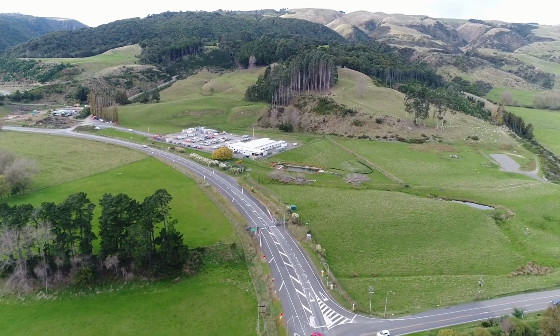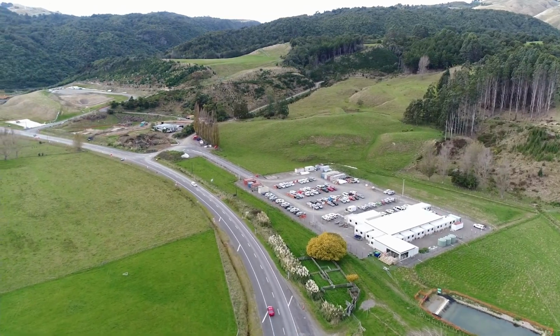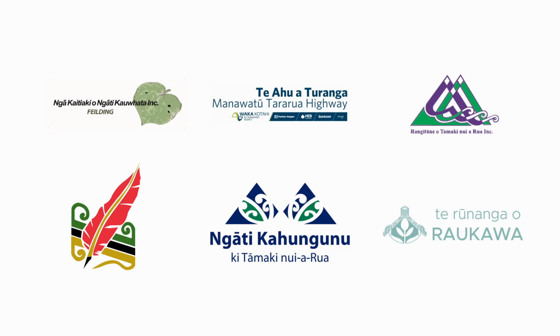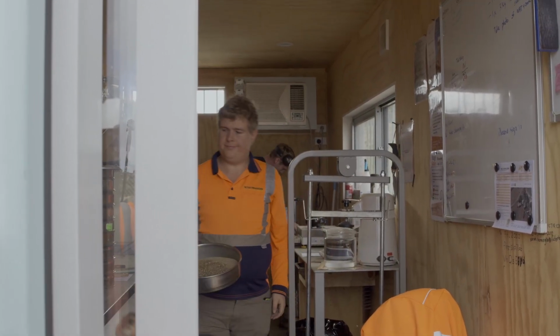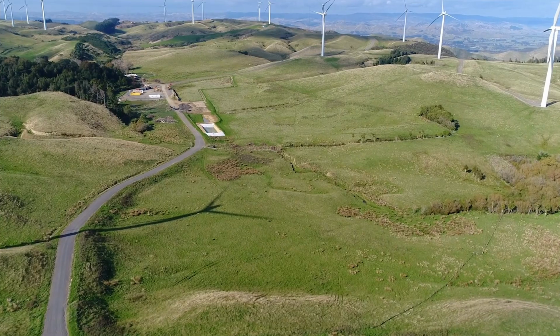In a field where just 6 months earlier cows were grazing, a prefabricated village rose seemingly overnight. This village is home to hundreds of workers, brought together by an alliance of infrastructure companies and iwi organisations. High-vis vests and steel-cap boots sit alongside engineers, analysts and finance people. This was the group assembled to tackle the mammoth task of constructing a highway to replace the Manawatu Gorge Road.